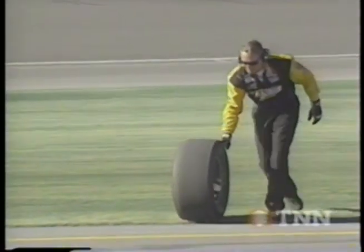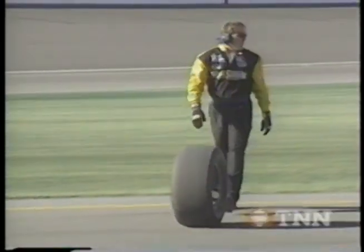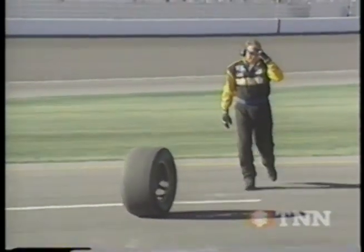Martin's chances of victory were dashed when he received a 10-second penalty for losing a tire during the 5th caution. 3 late cautions couldn't slow down Mr. Excitement Jimmy Spencer, who held off a hard-charging Dale Earnhardt Jr. in the closing laps to win by .211 seconds.